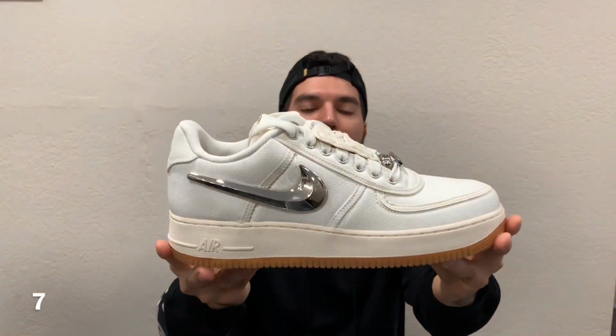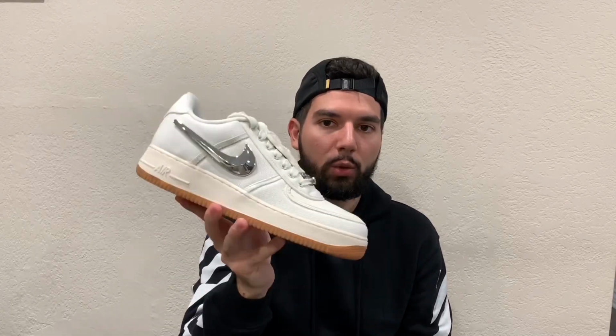Alright, jumping into number 7, the Nike theme continues with the Travis Scott Air Force 1 Low in the Sail colorway. Now, these actually dropped in a white colorway before the Sail release. But in my opinion, the Sail is a much nicer colorway. They do look pretty similar, but the subtle differences really make this one stand out in my opinion. And overall, the Travis Scotts are a really nice sneaker on the classic silhouette.